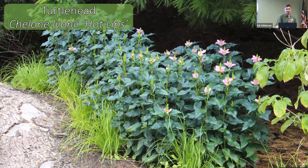Turtlehead. This one's called Hot Lips. Just another good way to brighten up shade and add some flowers to shade. It can't take it too dry, but average garden soil to fairly wet is fine. I've got some very wet, shady spots in my yard that I'm trying to get this for.